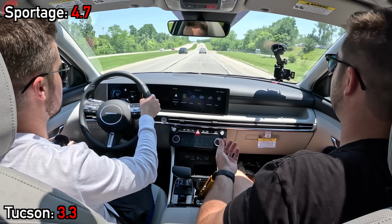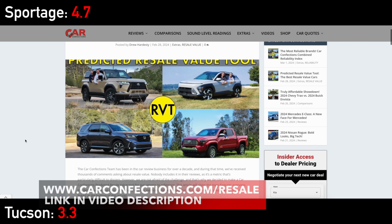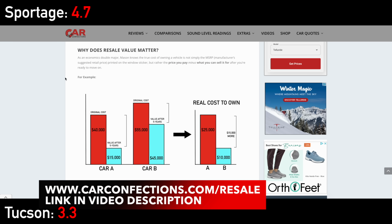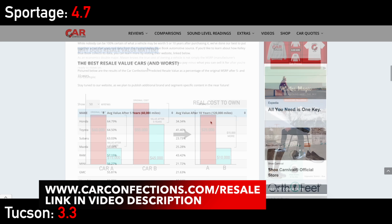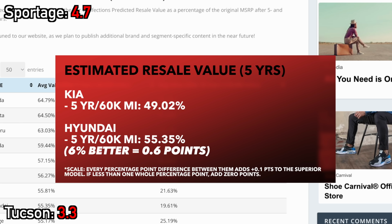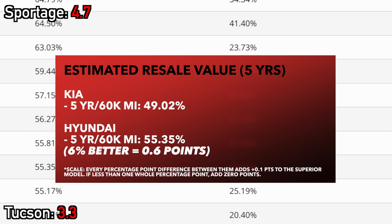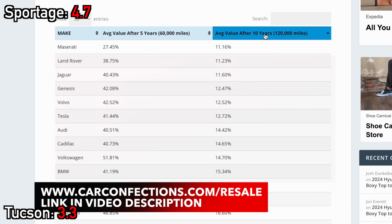We also put Mason's economics degree to work to develop a detailed predicted resale value tool. After 5 years and 60,000 miles, the opposite is true here, with Hyundai outperforming Kia. Its expected resale value is 55.4% of MSRP after 5 years, while Kia comes in at 49%. That's plus 0.6 points for the Tucson.